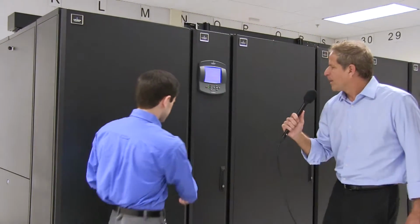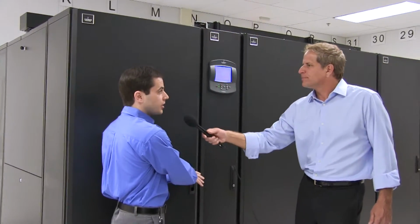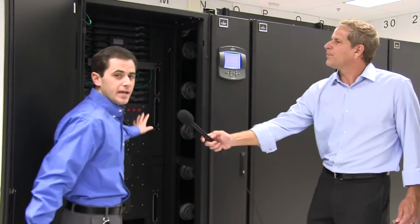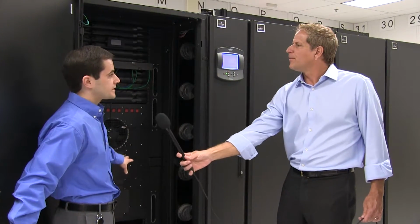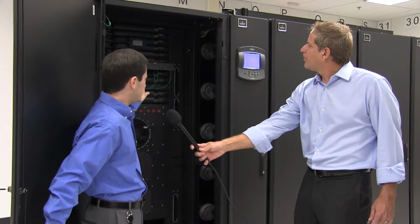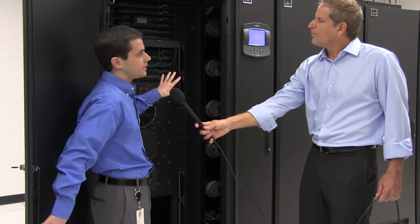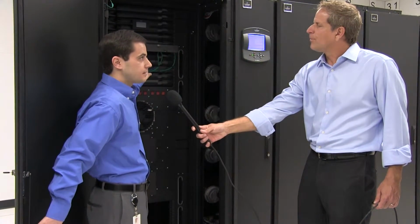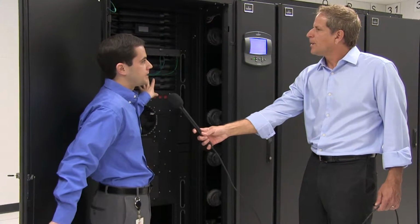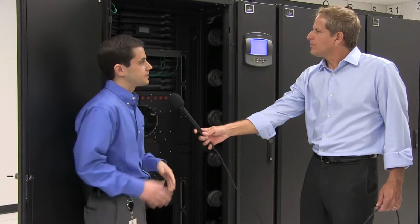Absolutely. So the system itself has a variety of security options to keep all the IT equipment inside secure. And within the system, we have a variety of cable management accessories to ensure we can keep the cold air separated from the rear of the Smart Row AIM without hindering how all the cable management is run within this system.